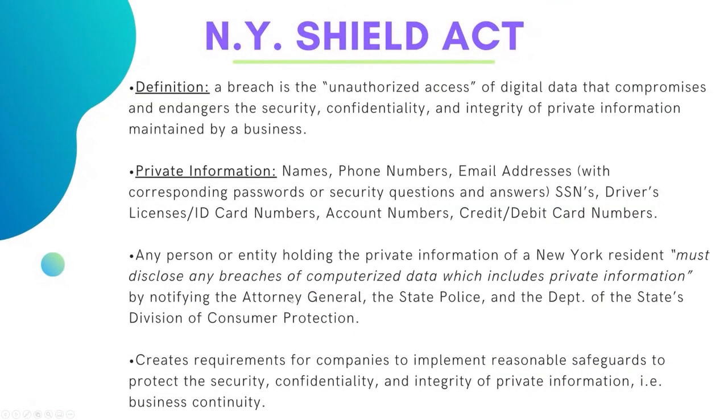So, the New York SHIELD Act. If you are a business in New York State and/or doing business in New York State, New York has enacted the SHIELD Act. Currently, it is on hold in terms of regulation due to the ongoing pandemic. However, once the pandemic goes away and the SHIELD Act is enforced again, they define a breach as any unauthorized access of digital data that compromises or endangers the security, confidentiality, or integrity of private information. Private information is anything that allows a business or a hacker to identify another person.